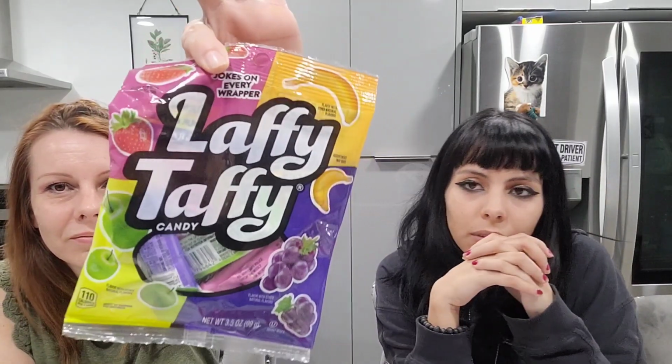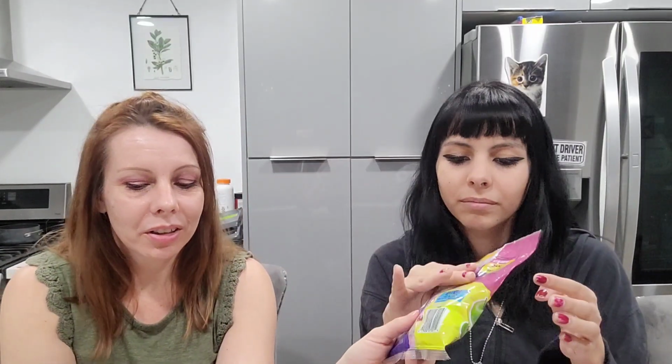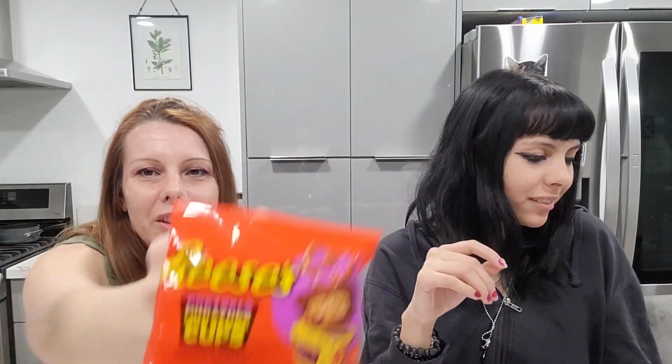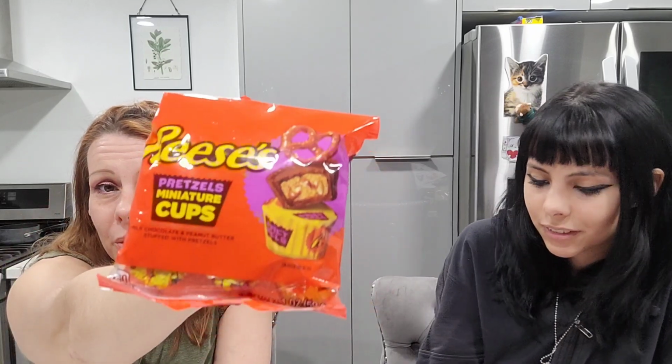Laffy Taffy. And there's jokes on every wrapper. Is it really? Yeah, it says it right there. It does. Jokes on every wrapper. I had no idea. You learn something new every day. A bag of Tootsie Rolls. The Reese's pretzels. Oh, we didn't give them the potato chips? No, they didn't have the potato chips. Didn't they have the potato chips at the other one? No. So, okay. They only have pretzels. Reese's with pretzels.